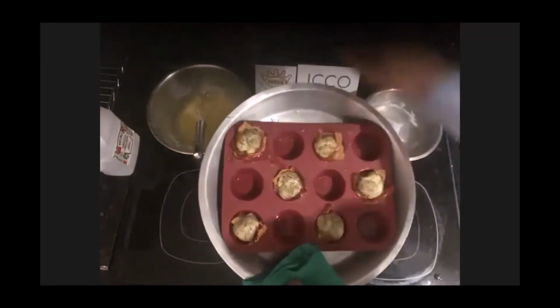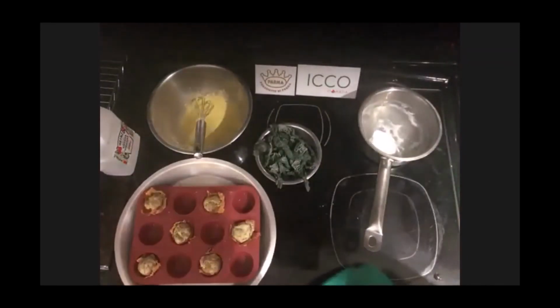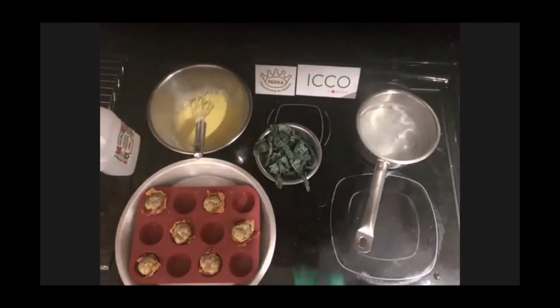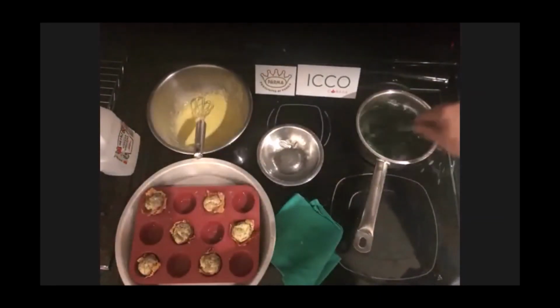So now you can see our prosciutto is nice and crispy. So we just leave that off to the side. I take out my egg and drain it onto a rag. I'm just going to blanch some kale. So this is a little bit of Tuscan kale.